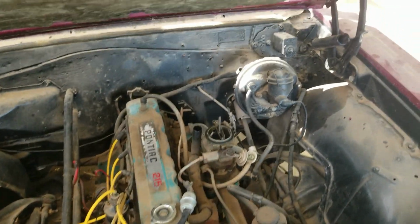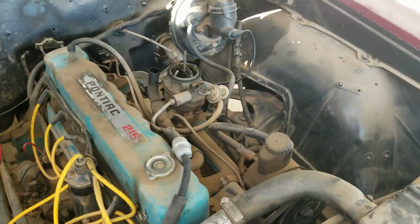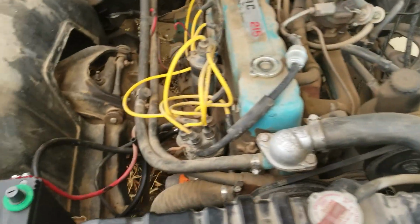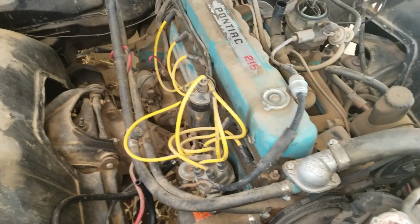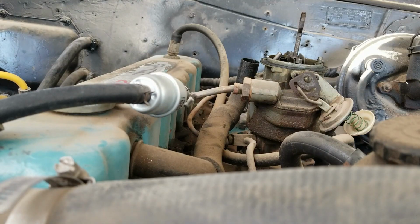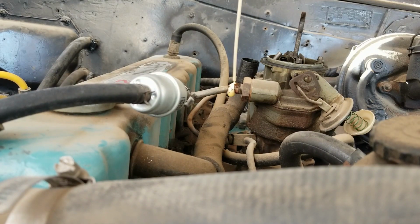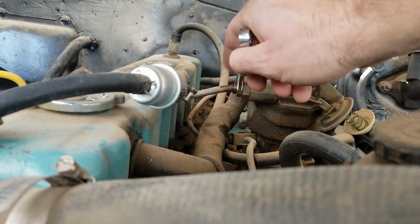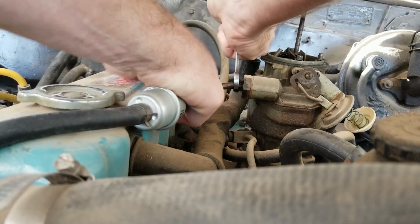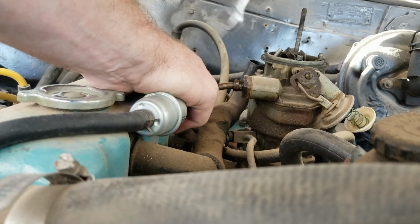Well, now that she's a runner and an idler, I'm going to do a little spray can rebuild on the carburetor just to make sure that it runs and has the potential to idle a little bit better. I'm going to run an auxiliary little fuel tank off to the side here, see if the fuel pump will pull the fuel in and prime up that carburetor. There it goes.